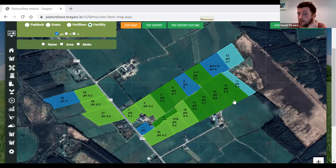That's the way I work it. I tend to target to get the K up. P is slow enough to rise. But I should try and get the pH right straight away if I can, the year before, and then it should hit the ground running after that.